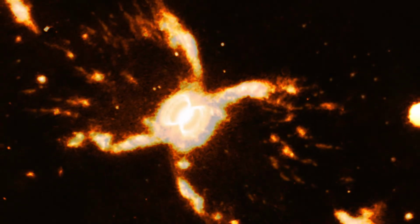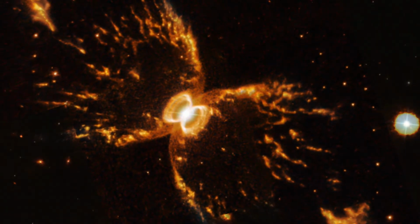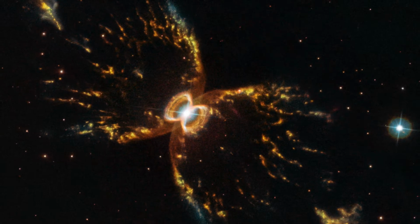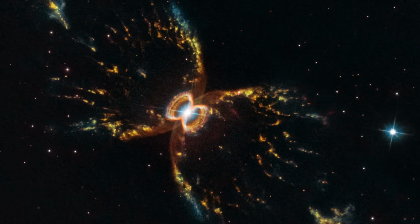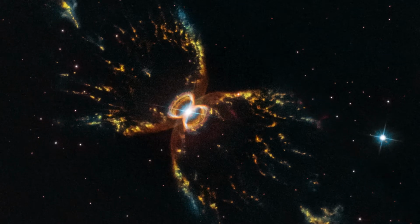Because transitions like these amount to only a tiny portion of the lives of stars, it is rare to have the chance to observe such a system in flux. This new anniversary image will give astronomers another data point in the Southern Crab Nebula's dynamic journey.